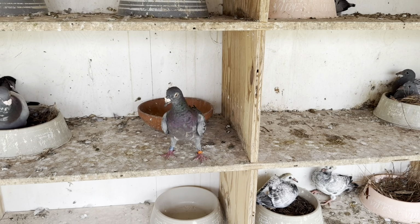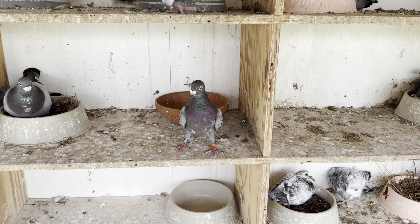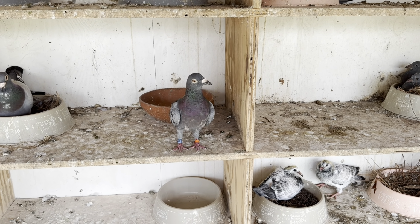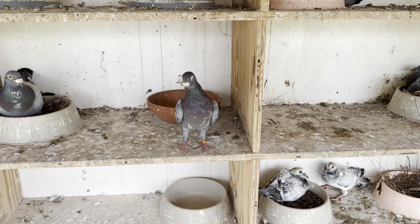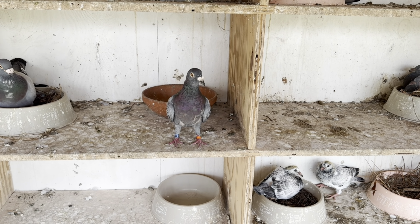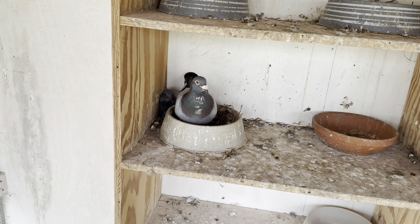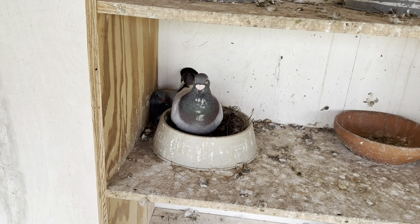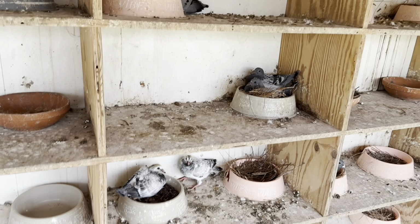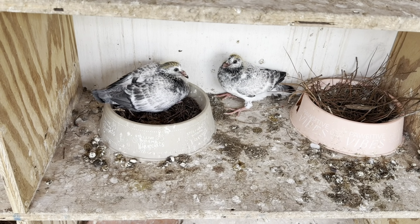That hen right there is Cool Dude Michael. She popped into the screen. That hen has a big tumor between her vents, as big as an egg, but she's still laying. She was 15th in the $1 million race, the South African $1 million race with 45 day birds back in 2016. She's been a super breeding hen, but that's her baby there. She only laid one egg this round. If it hatches, I'll let the cock raise the baby. But I just wanted to give an example of these young, so you can see the droppings.